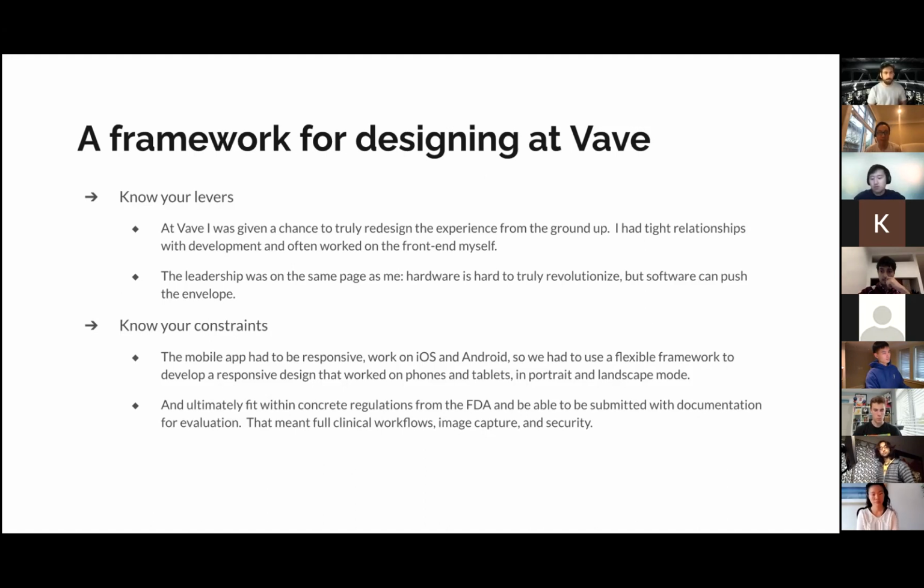And where I can start building something from the ground up. I was also lucky a little bit at Vave that I was able to have a tight relationship with the dev team. So that meant I could literally pixel push on the front end myself if I wanted to. And the leadership was on the same page as me to some extent because they were so hardware focused. A lot of the engineering resources were heavier towards the firmware and the hardware engineering side of actually functional ultrasound. We were given a lot of free rein on the software side to really push the envelope.